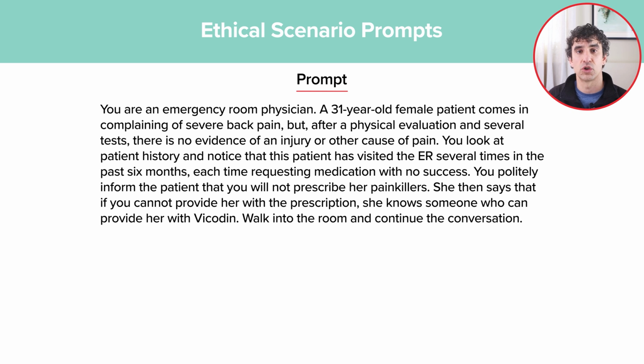It's also your chance to show interviewers how you would compassionately communicate and empathize with a real patient in such a complicated and high-stakes situation as this one. Some key questions you might ask the patient in this particular scenario include, what have you done to manage the pain between this visit and your last visit? And what risks associated with using pain medication are you aware of?